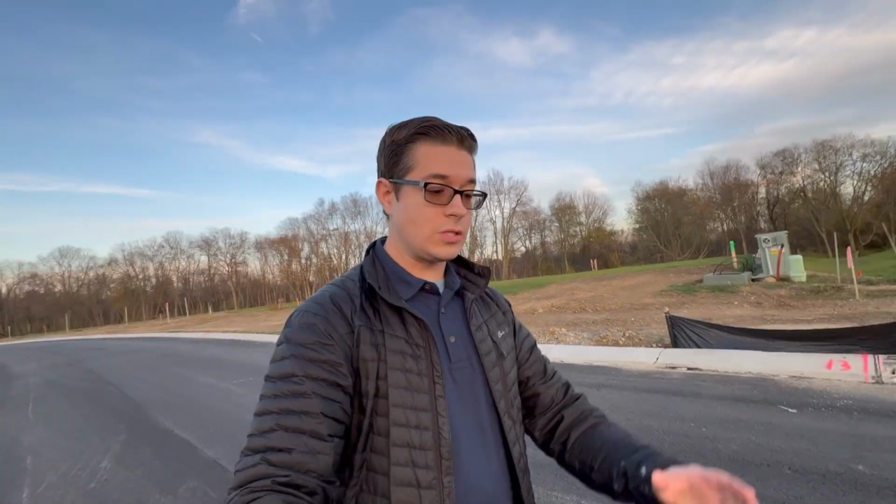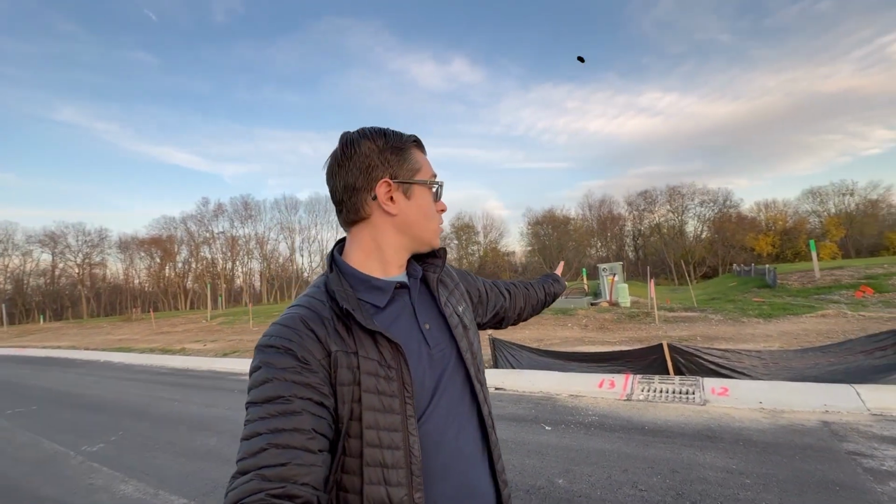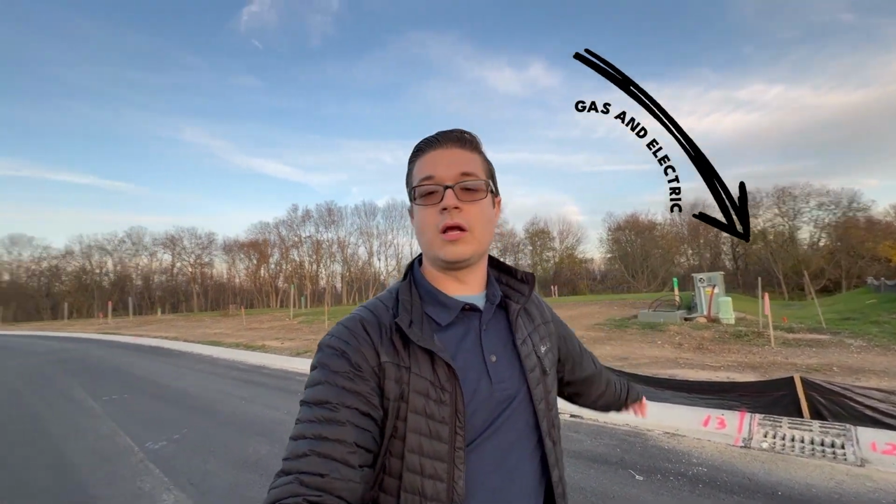As I'm walking through this development, I've noticed that they have started to place utilities. So as you can see, we have the roads. They are already in, which is great. And then you have your gas and electrical here. You have pretty much most of your utilities already run and in. So then all they have to do is just tie into them when they start building. So it wouldn't surprise me if they started building within the next couple months and make homes available in the next couple months as well. So just stay tuned because we'll keep you guys updated on it.